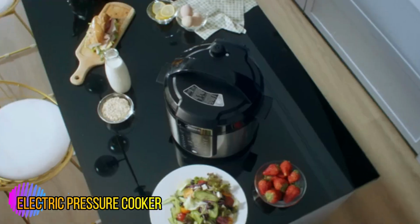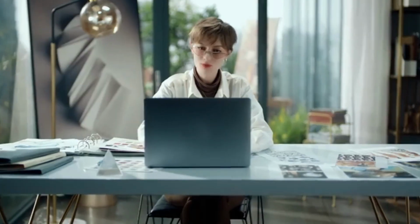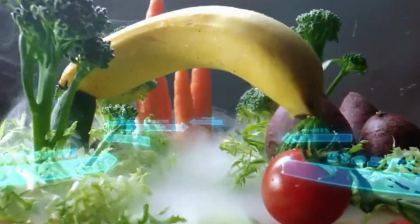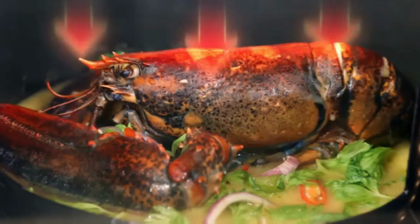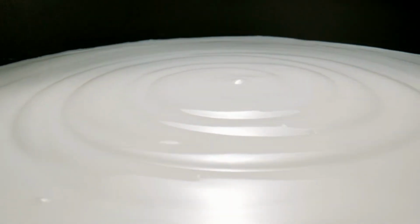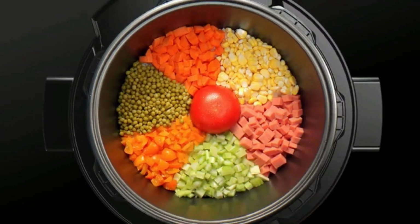Electric pressure cooker. Pressure cook, slow cook, rice cooker, yogurt maker, steamer, sauté pan, and food warmer. Quick one-touch cooking. 13 customizable smart programs for pressure cooking ribs, soups, beans, rice, poultry, yogurt, desserts, and more. Cook fast or slow. Pressure cook delicious one-pot meals up to 70% faster than traditional cooking methods, or slow cook your favorite traditional recipes, just like Grandma used to make.